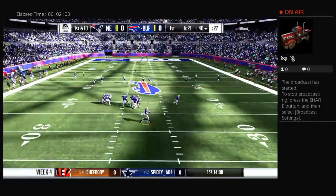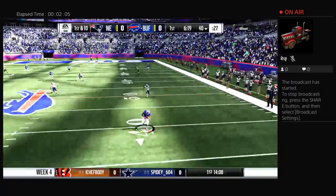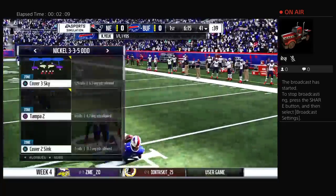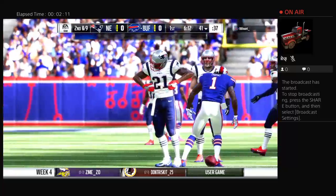Here's a play fake as they set up to throw. Flush to his right. Drops it underneath to Thomas. They'll give him a yard on the play, and it'll bring up a second down.